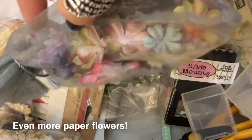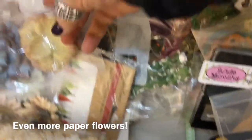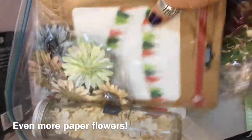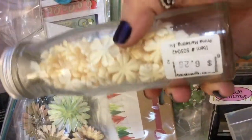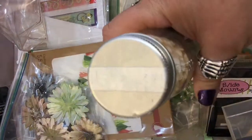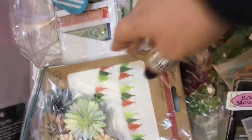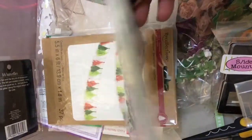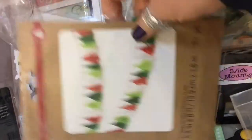And I have like a million ideas already going on in my head what I'm going to do with that. And I will obviously make a video and let you guys know how cool whatever it is that I make with these awesome paper flowers. Look at that. One bottle, $6.29, and that's just for 1 or 2 colors in there. So you can imagine how many of the others, what they cost. Those are the big ones. I have seen those at Michael's where you get 4 in a package for $4.